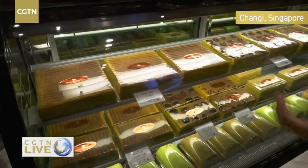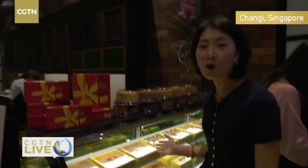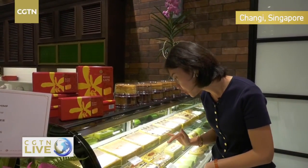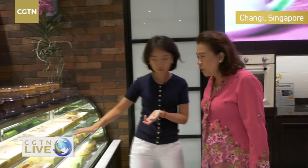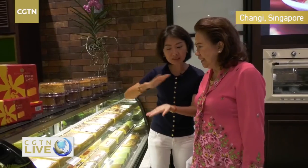So many of you probably already know this is something that people often buy if they visit Singapore. It's a layered cake with coconut inside, right? Ma'am, is there coconut flavor inside? No coconut. It's butter, eggs. And then you need to bake it layer by layer, yes? Layer by layer, yes. So that's a lot of work. Yes. This is your signature.